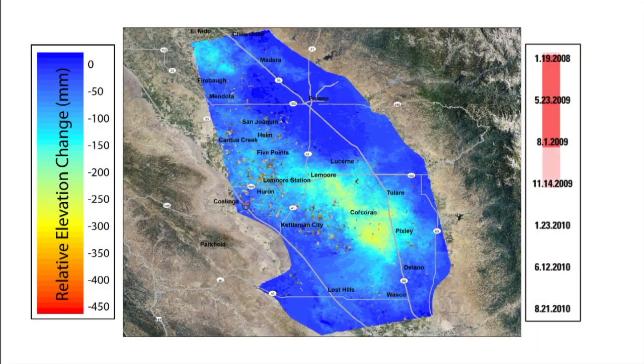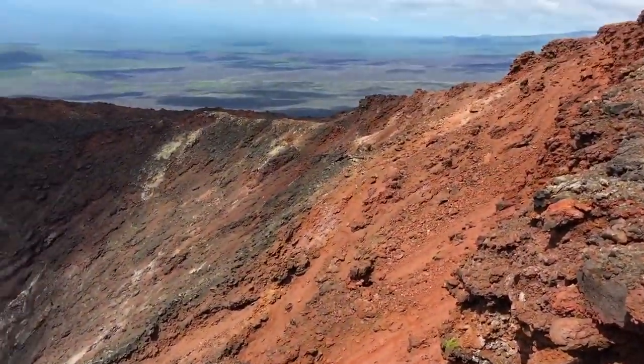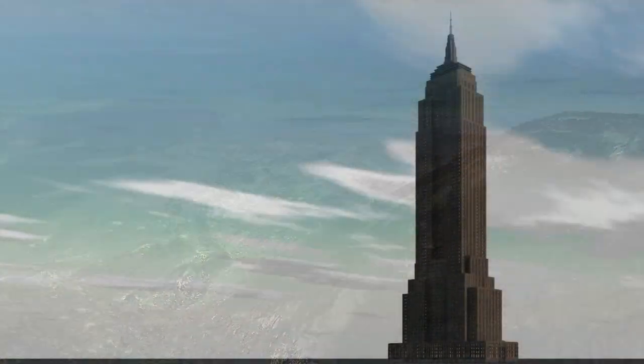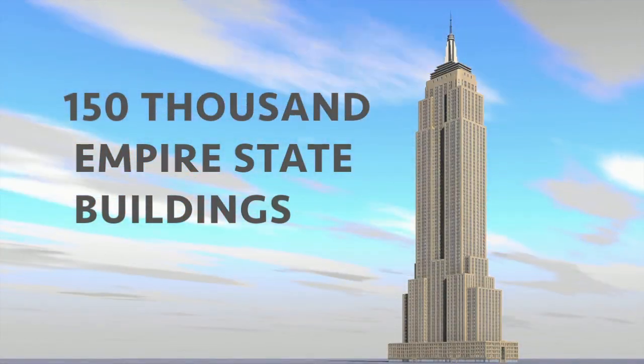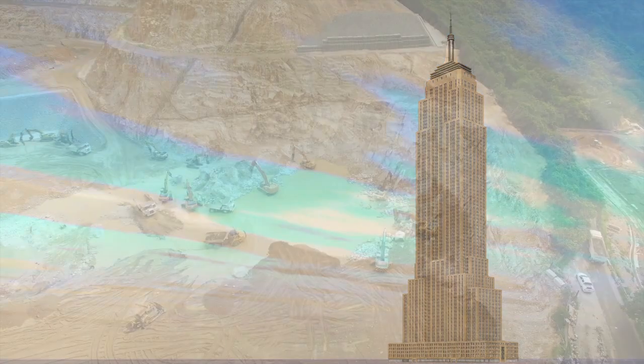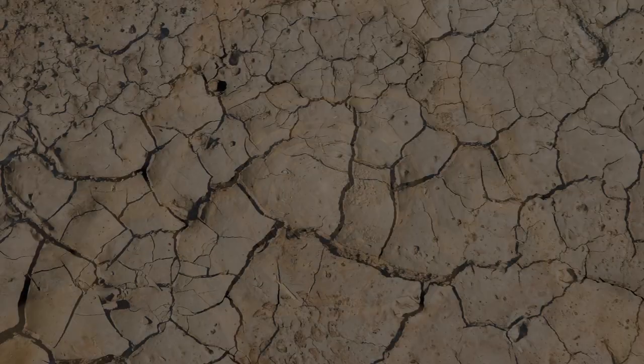This draining of underground aquifers is the reason the state is sinking, in an area that is already seismically active. Imagine removing the equivalent volume of 150,000 Empire State Buildings underneath the surface. That's an unimaginable amount of mass and volume, but it is all forever gone underneath the state of California.